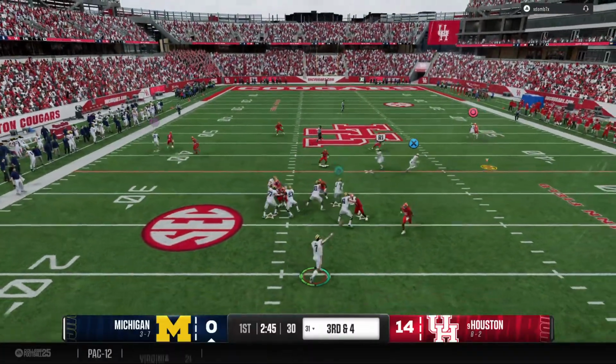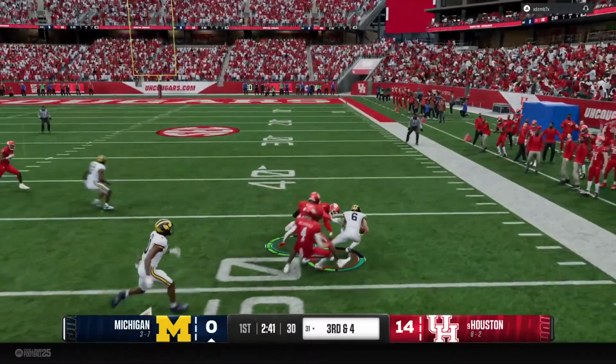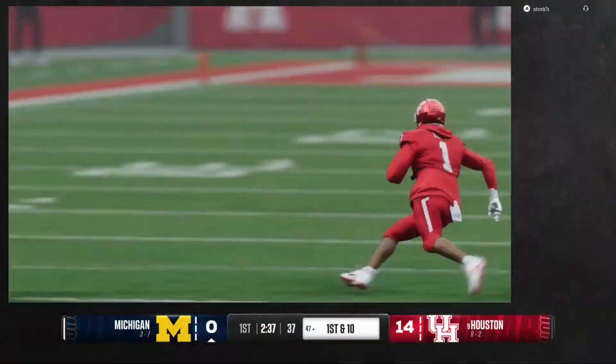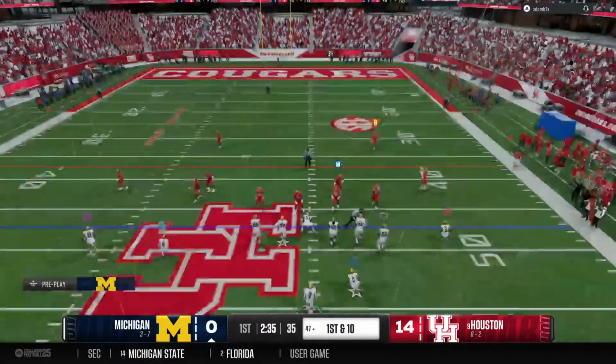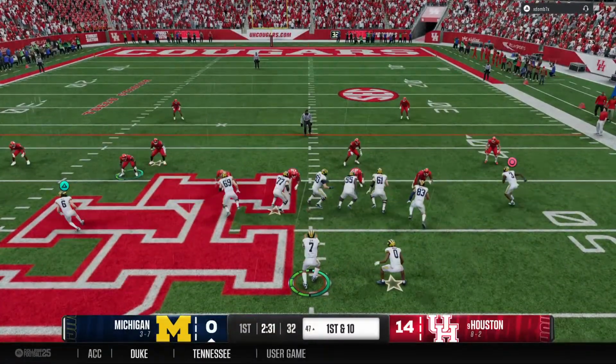Shotgun snap on third down. Gets it out quickly. At midfield, he's got room. And they'll finally catch up to him, but not before a big chunk of yardage is picked up. The Wolverines have it with a 1st and 10.